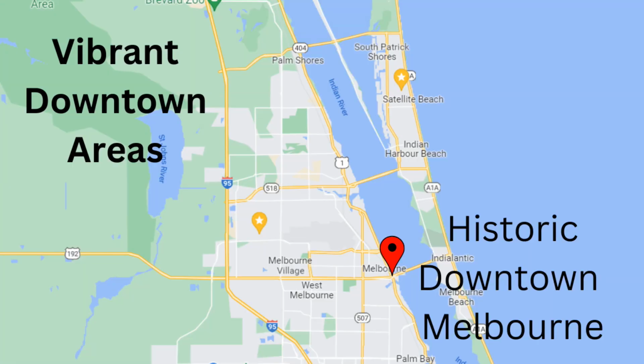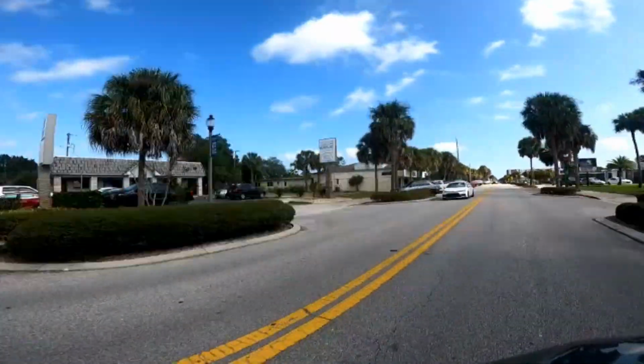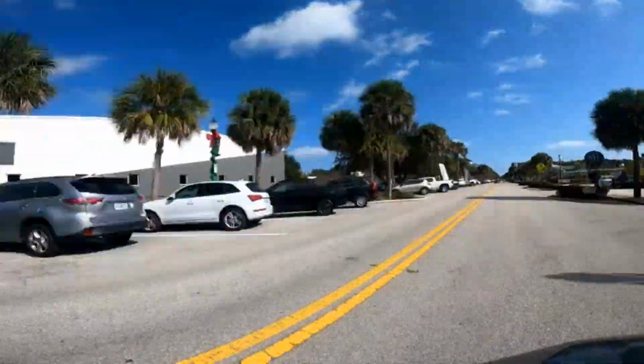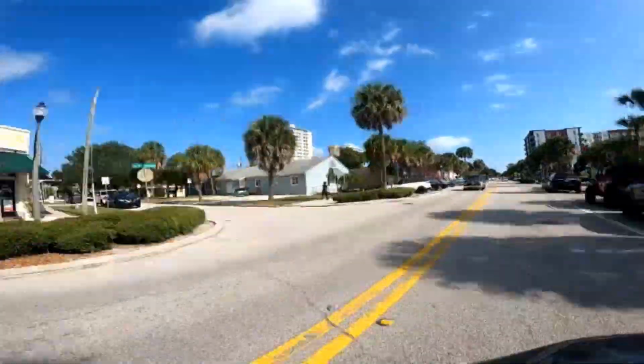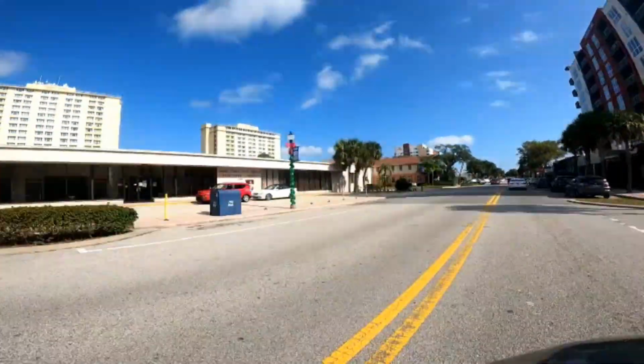Do you like the idea of having a vibrant downtown or a nice walkable area for bars, restaurants, and trendy shops? Most cities would kill just to have one in their city limits, but the city of Melbourne, they've got two. You've got old historic downtown Melbourne off of 192 that has fantastic restaurants and shops, some great old architecture to go and enjoy.